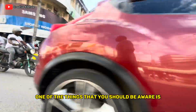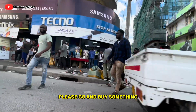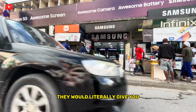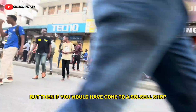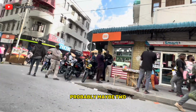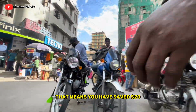So one of the things you should be aware of is, if you want to go to Kariakoo and buy something, please buy where you get a wholesale price, because even those who sell wholesale will literally give you a single item. For instance, something that costs maybe $5 in a normal shop, if you went to a wholesale shop, you'd have gotten it for $3. You've saved $2. Maybe to you $2 doesn't look like much, but if you take $2 times 10, if you've saved on 10 things, that means you've saved $20.